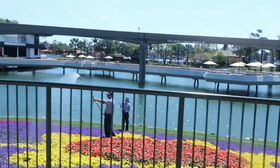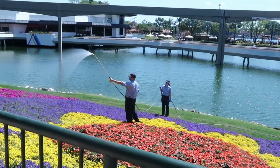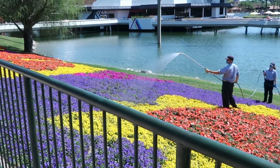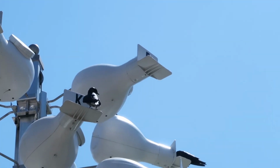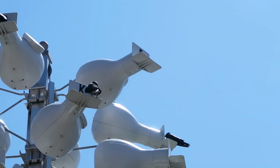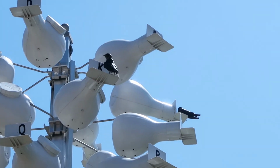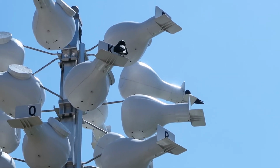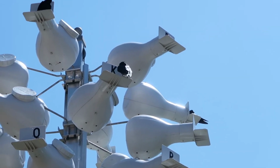We see them watering the plants over here. He has to step very carefully so he doesn't step on too many of them. But yeah, kind of interesting that they have to water all these plants by hand. It's a lot of work. Construction, nothing to see here.